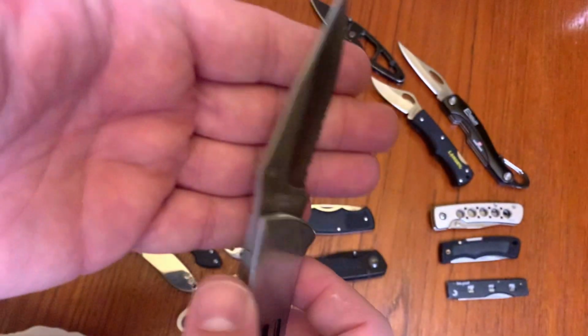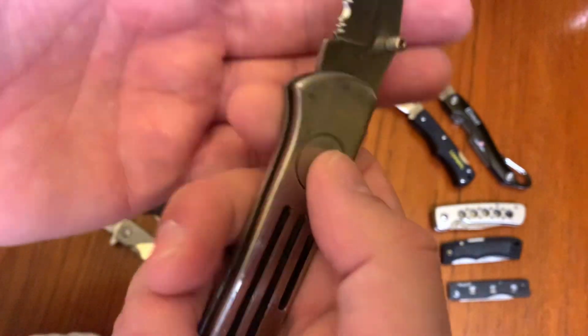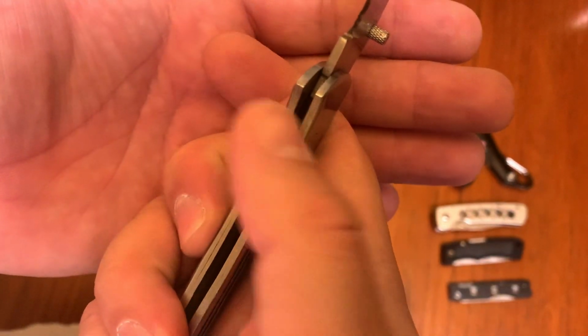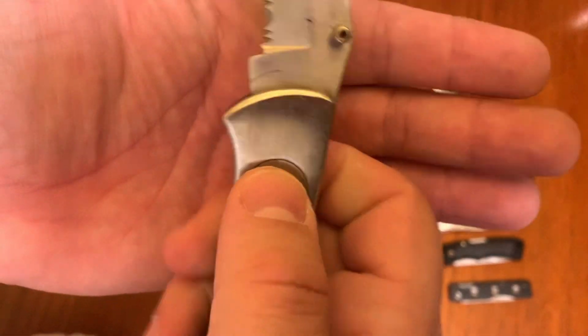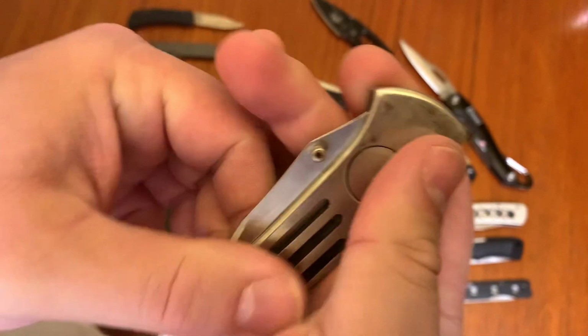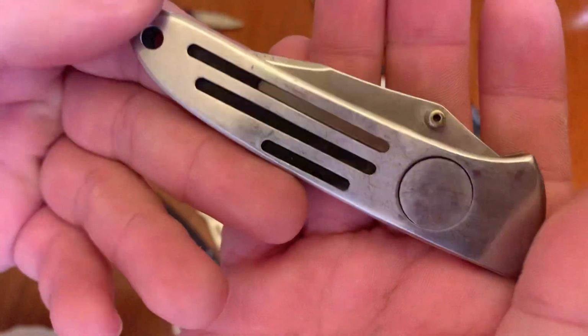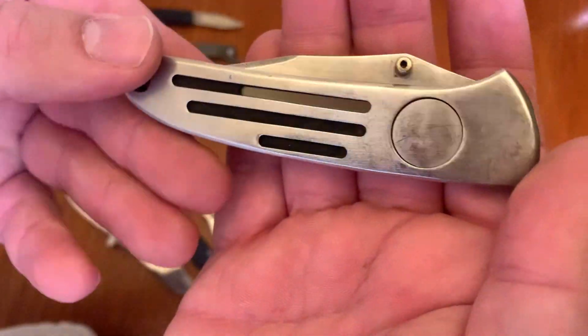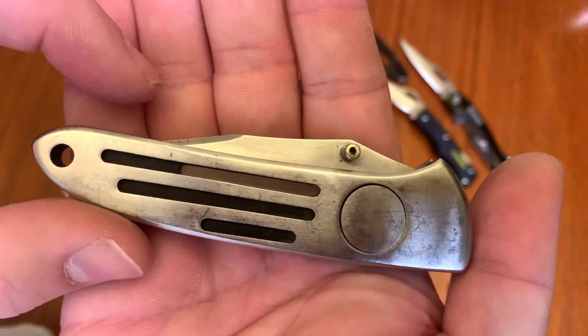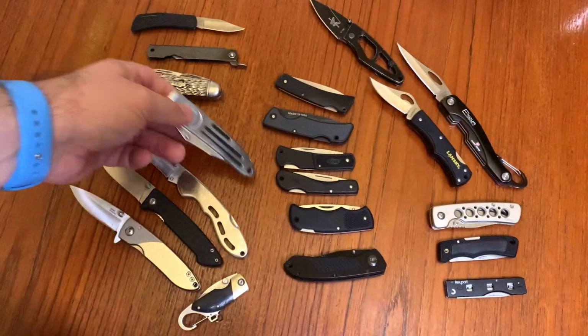stainless China. And I think the reason I picked it up was because I thought it was interesting that it had this button to actuate the liner lock. So instead of putting your finger in the path of the blade to get to the liner lock, you have this button on the sort of bolster area of the knife that you can use to disengage the lock. Lockup on it's fine. I have no idea what kind of steel it is. Stainless, evidently. That doesn't really mean much. But yeah, I mean, okay.